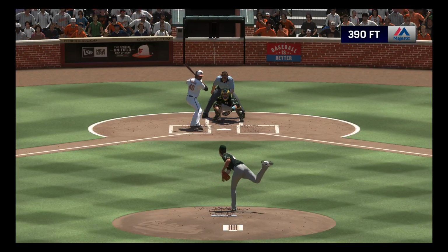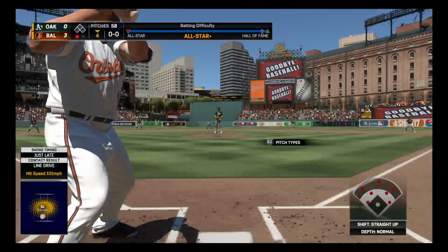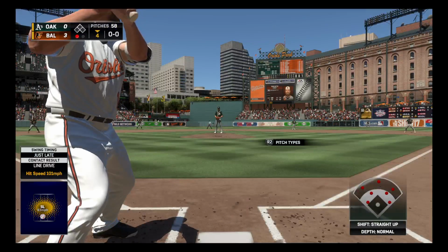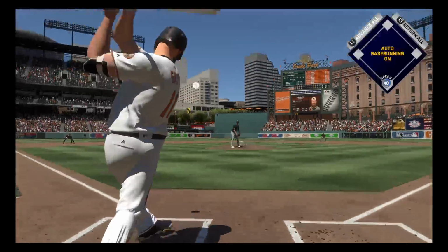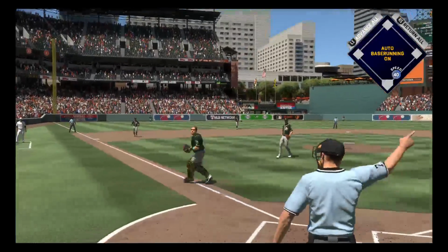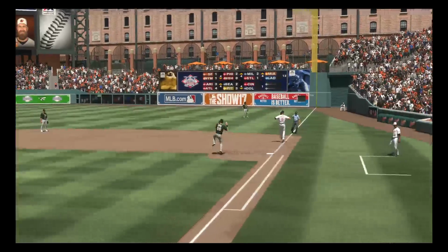Well, before that homer, he was on autopilot, retiring 5 hitters in a row. Just goes to show you 1 lapse, 1 bad location, and all of a sudden you're licking your wounds a bit. Evan Gaddis now standing in. Dribbled up the line. In time to first, and there are 2 away.